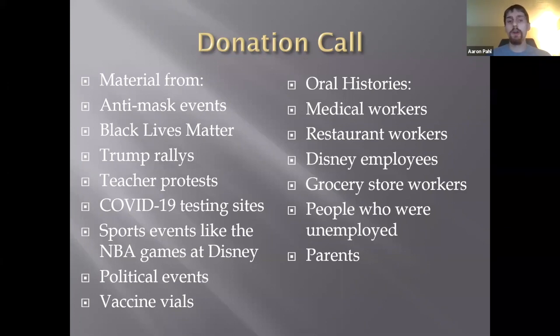These are kind of the events we know about. There's definitely other events that happened, other things that we should be preserving that we don't know about. If you know of such an event, if you attended one, if you have material related to one and you're interested in donating, you can use the COVID-19 donation form on our website. You can also email me about it. My contact info is on that donation sheet.